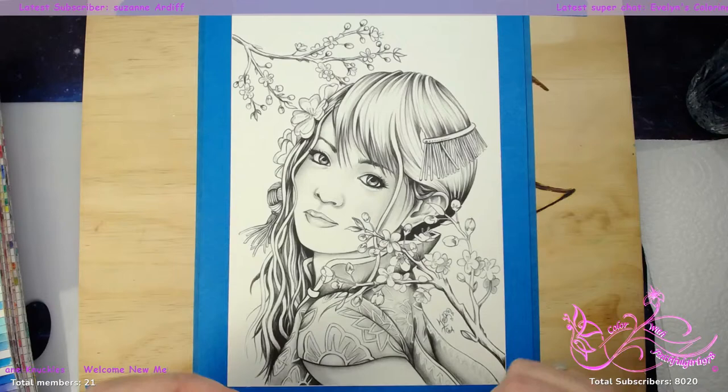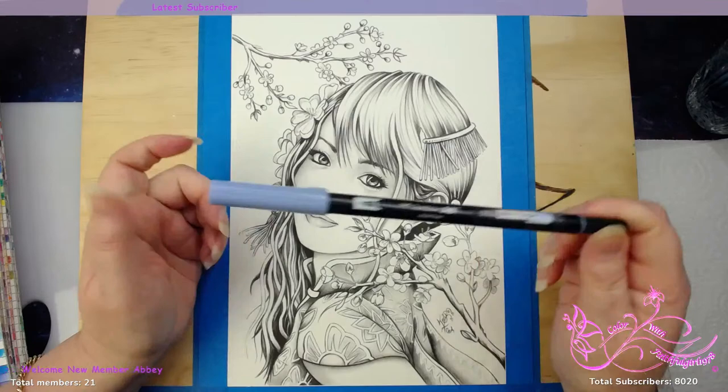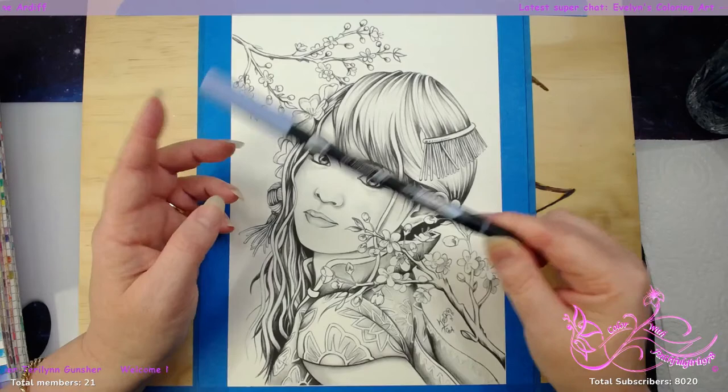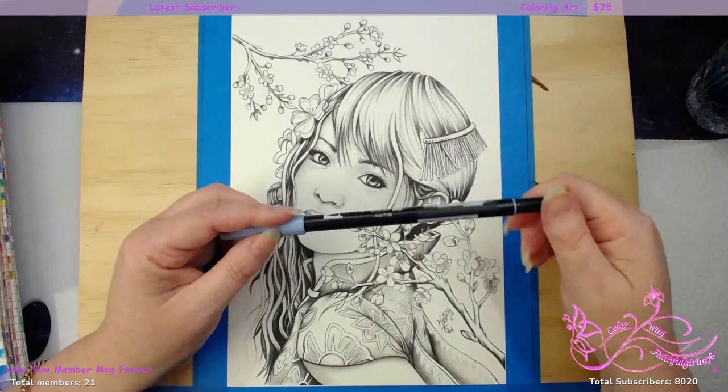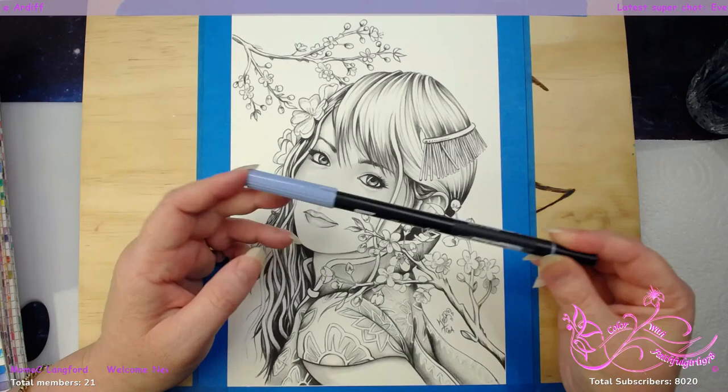Tombows are brush pen markers, and they're designed for brush lettering and things like that, but I love them as watercolors. I accidentally found out that they were awesome with water when I was doing an Anastasia Caldeva image. I dropped some water and it just sort of went all over. It was absolutely beautiful, and I went, oh wow, that was such an awesome surprise.